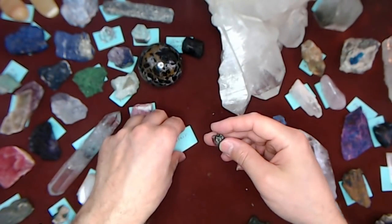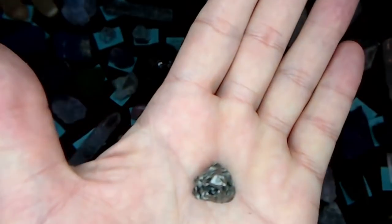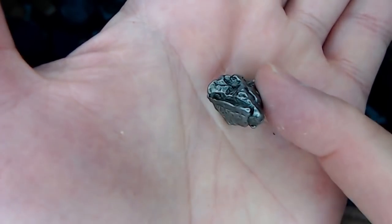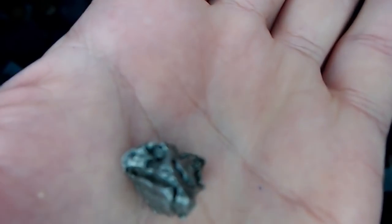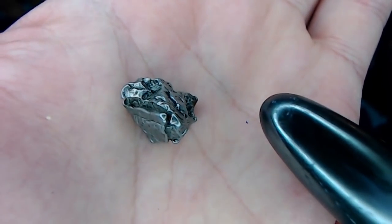Look at this one. This is a meteor fragment. Bought as a meteor fragment. And it's magnetic. This is a magnet coming in. Magnet coming in.